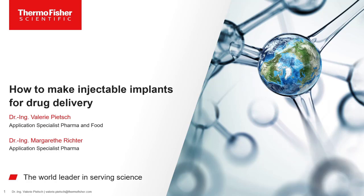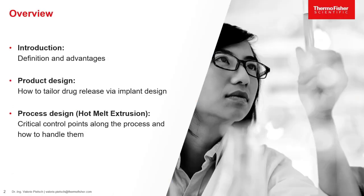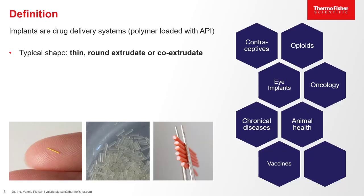Now, to start with my presentation, I would like to start, of course, with a brief introduction, and after that, I want to present an overview on the product design of implants and how drug release properties of the implants can be tailored by the implant design. And last but not least, I want to talk about process design for hot melt extrusion and specifically point out critical control points along the process and present solutions on how to handle them.